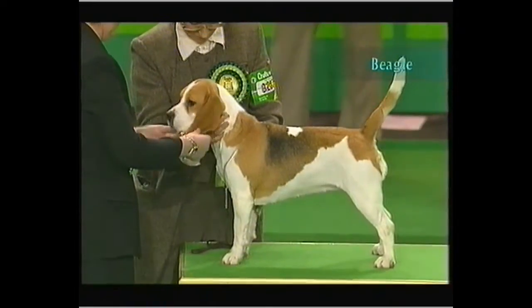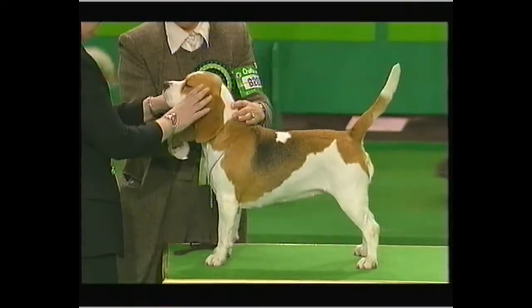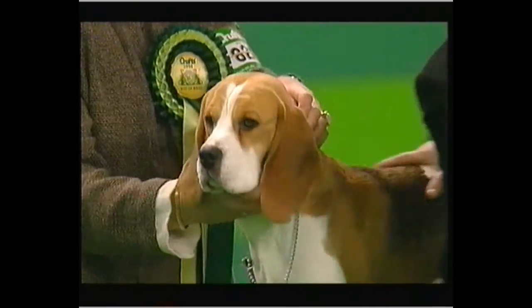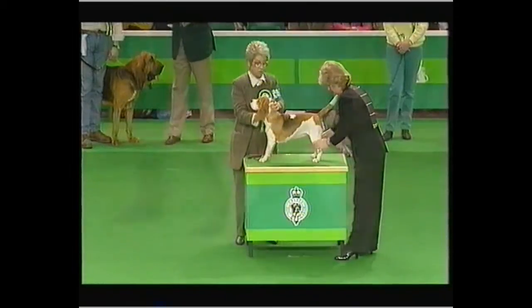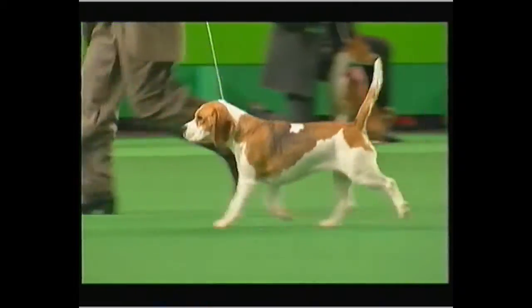Look at me. Champion Norsis Finula is a two-year-old dog from Scotland, where he lives with his owner breeder Eleanor Bothwell. He has four challenge certificates now and is apparently a very laid-back chap who loves his biscuits. Well, I'm not surprised to hear you say that. He's a well-shaped dog, typical beagle. We always see a cracker as best of breed here.